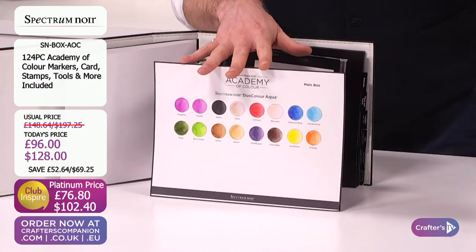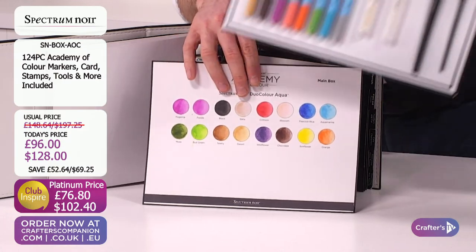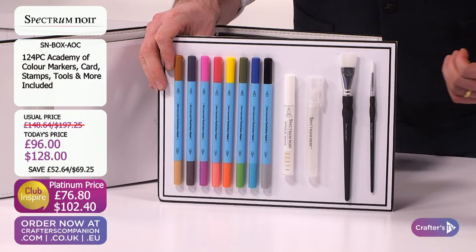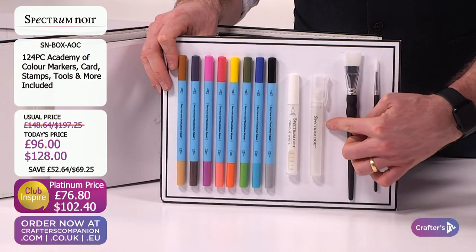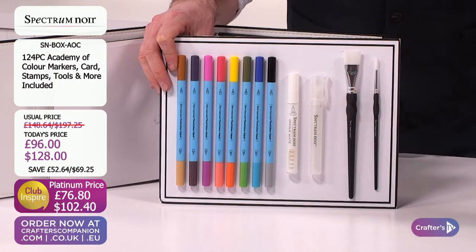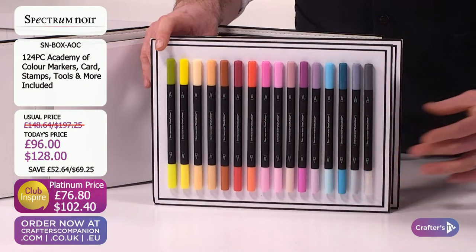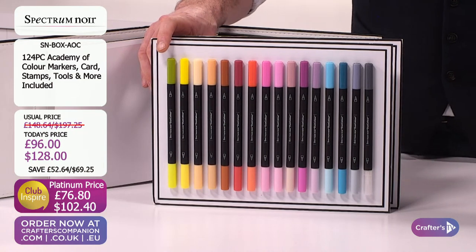Here are all of the colours that you're going to be receiving in the original box, and it is, as we've already chatted about, loads of your duo aqua colours. So you've got the opportunity to try watercolouring within the Academy of Colour. You get all of these added extras, so your opaque white marker, your spritzer tool, your brushes in there as well, and then all of these colours in your aqua markers, and then on top of that you also get 16 of your alcohol duo colours as well. So those are all included.